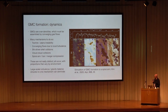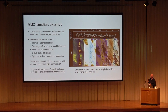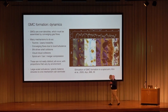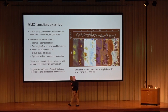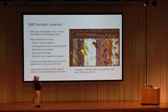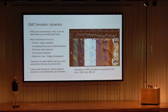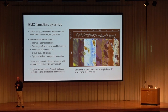All right, so let's start with formation. We have here a simulation of GMC formation by Kim et al. in a spiral arm. And when we gave this talk at the last Protostars and Planets meeting, there was a lot of discussion about different formation mechanisms. And we had this whole laundry list: Toomre gravitational instability, converging flows, supernova-driven shell collisions, cloud-cloud collisions, spiral arms, merger compression, etc. And what's become clear in the last decade is that really all of these operate, and you can't pick out a single one that's dominant. It's going to vary with environment.